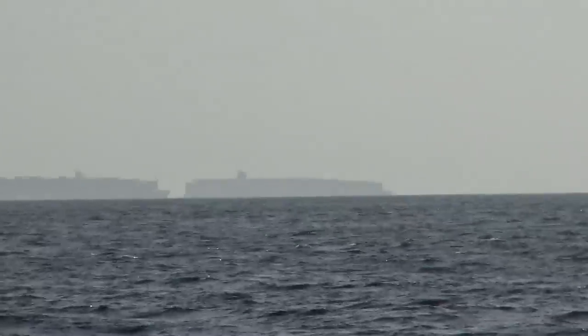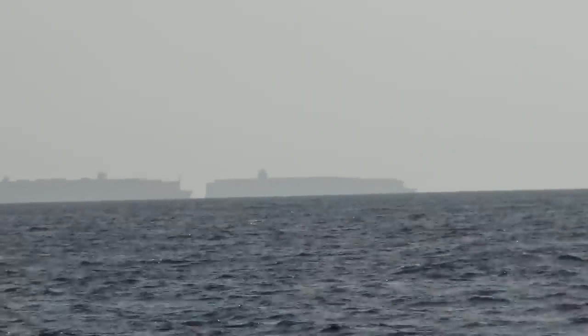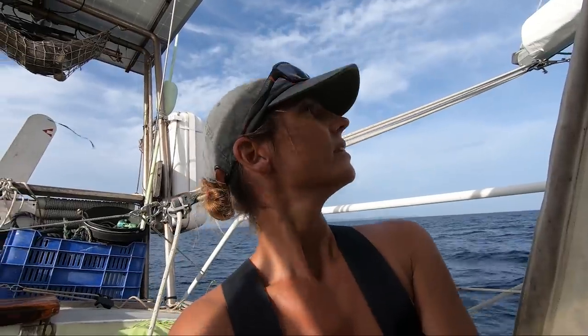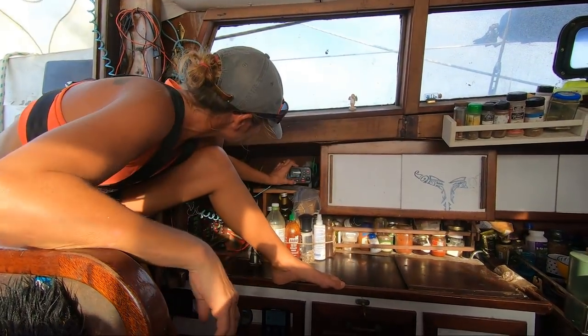It's nearly five. I'm gonna put on my AIS alarm now, because we're just about to cross the shipping lane. I can see four big boats crossing our path. I'm gonna put the CPA alarm on, the closest point of approach.